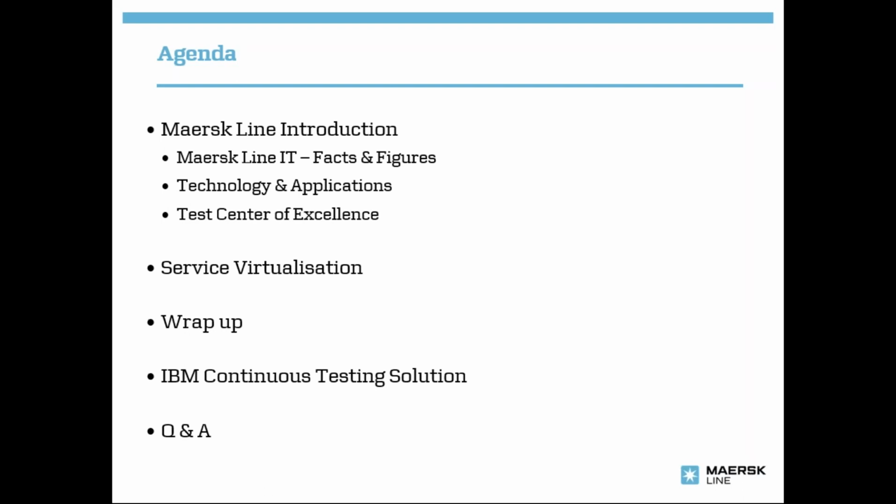I'm also part of the Test Center of Excellence, so a short note about what we do there and how service virtualization fits into that picture. Then I quickly look at service virtualization itself, the topic of the day. And then I will hand it over finally to Peter, who will wrap it up with some continuous testing solutions and more information in that area.